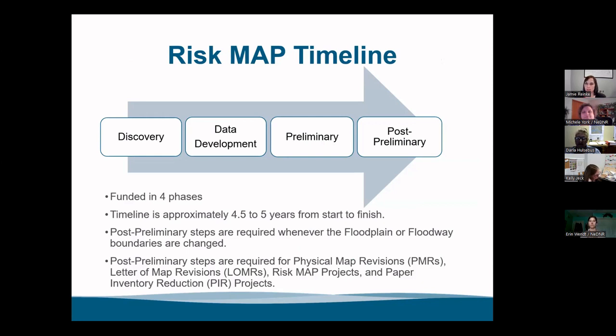So back in the previous generation of mapping, where we were doing jurisdictional mapping, it was what they called map modernization. They funded projects from start to finish. So you would have all of your engineering all the way to an effective map. They don't do that through risk map. We start with a process that is called discovery. It's not a process, it's a phase.